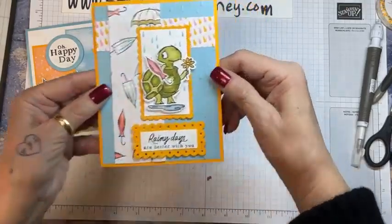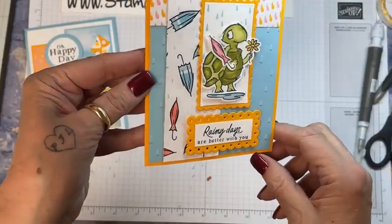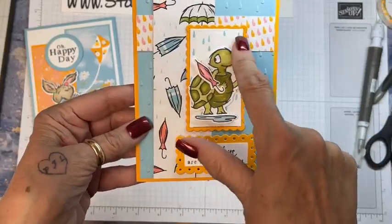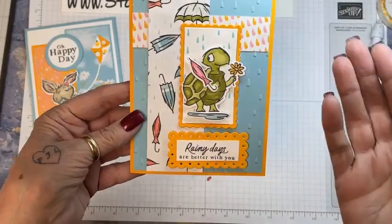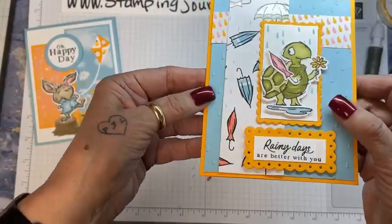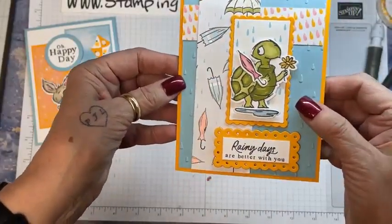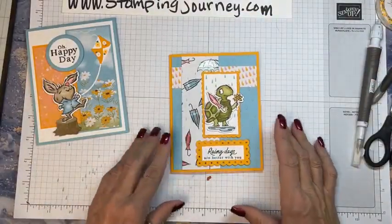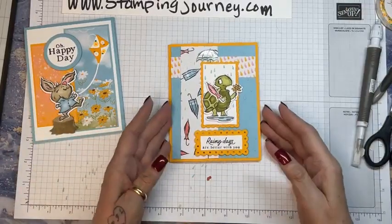But then you can see I used the embossing folder for the raindrops. I did have the blue in here and I didn't like it. So I changed it out and put white in there. And then they have a stamp that has raindrops. I don't know if you can see that, but the umbrellas are embossed. See that little shine? They're embossed, so they're super cute. So I colored our little guy. Very easy to color. And here's our other one.